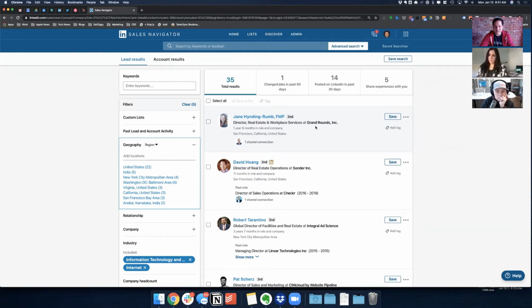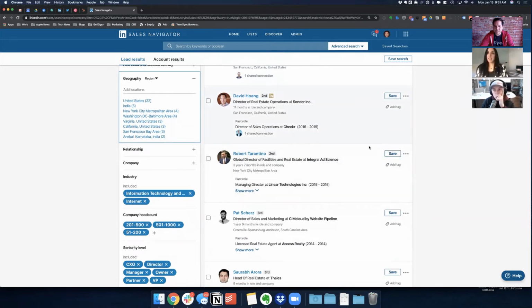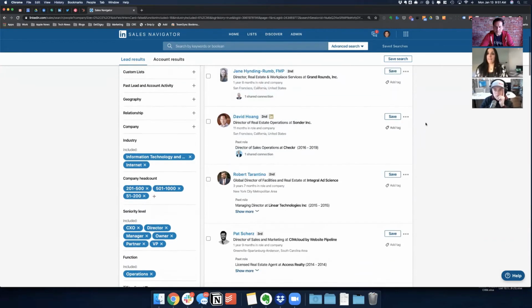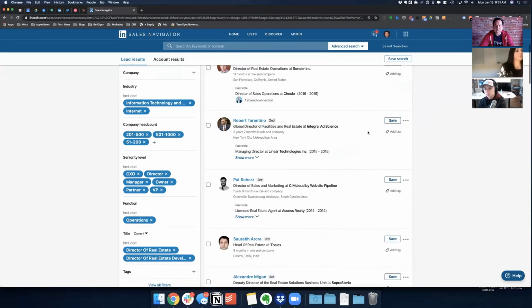So right here on the right-hand side, we can actually save these people, just so you know. So like, for example, add a tag. Yeah, you can add a tag. So like you might add a tag like customer, prospect, influencer, whatever you want. You can even make your own tag list too. And make a tag list. You can save the search. Yeah, you can save the search so you can always look it up. You can save this person as a quote-unquote lead or prospect, and then you can go after them.